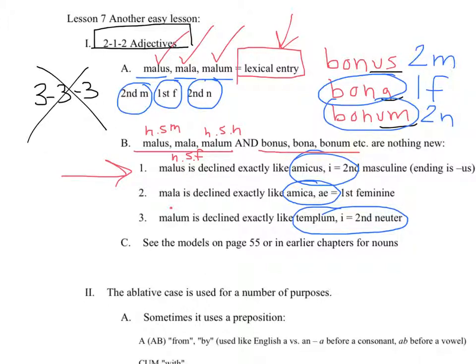You've already seen the declension of malus, mala, and malum. If you look on page 55, you can see the declension of bonus, bona, and bonum. You'll see that it's no different than the declension of the nouns I give above, amicus, amica, amici, or templum, which are found in earlier chapters. There's nothing new about an adjective that is in the 212 pattern. But again, if you have not memorized the patterns for those nouns, you can see the full declension of bonus, bona, and bonum in your book on page 55. Those endings need to be memorized as soon as possible, or again, the class will become too difficult for you to continue reading and taking the tests with ease.